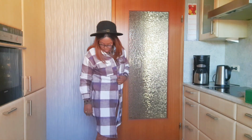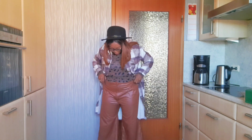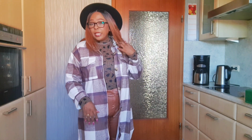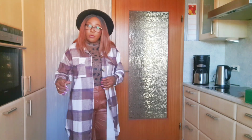Oh, by the way, this is my outfit of the day. Let me just show you what I have. I have this long shirt with some three-quarter pants, which I sewed myself, and I combined them with some boots. I will dress again after cooking so that you can see. And I combined it with the hat. And I have this big brown leather bag, amazing. So yeah, that was my outfit of the day.